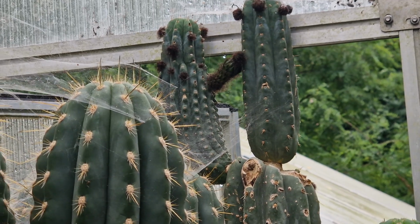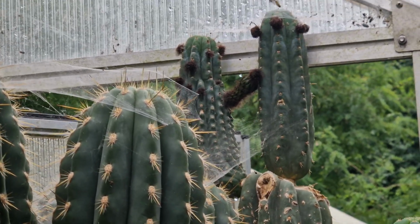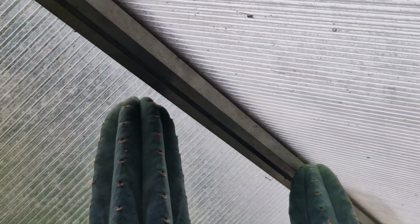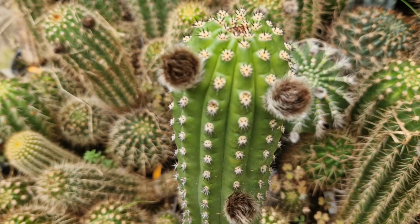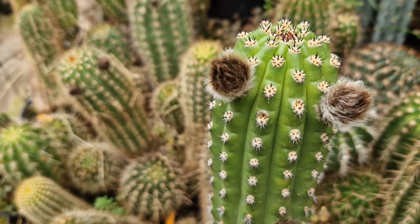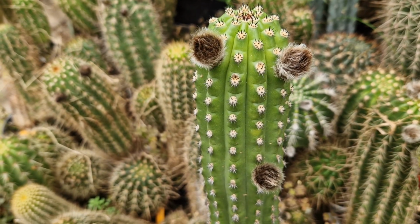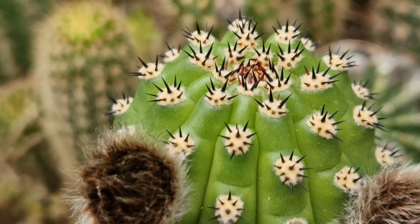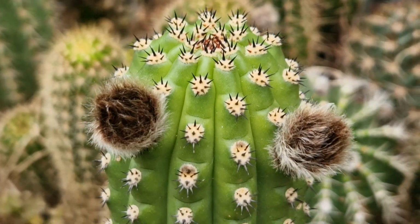I had to cut that one back a few times already because it keeps reaching the roof, and yeah, it's not far away. Once more. Same here. Gotta cut these because, I mean, it's pressing against the roof. This one here is Imperialis, a multi-hybrid between Sorensia telegona and Echinopsis irisi grandiflora. Really cool spines. Looks very good. I like these.